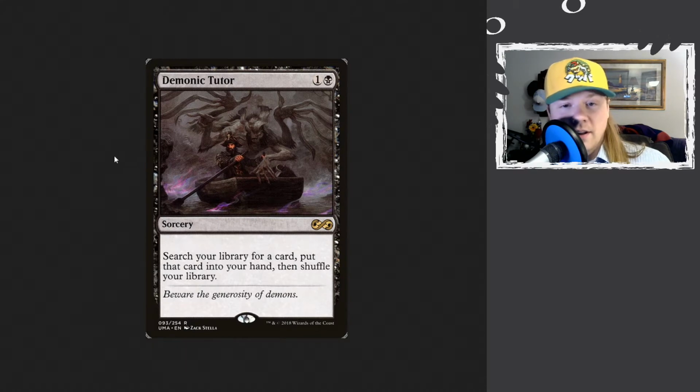What it does is it's 1 colorless, 1 black, sorcery. Search your library for a card, put that card into your hand, then shuffle your library. I don't know if this was the first tutor, but it was definitely one of the first tutors, that's for sure. It appeared all the way back in Alpha. And the Alpha art's pretty great.